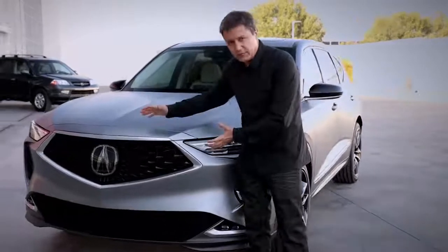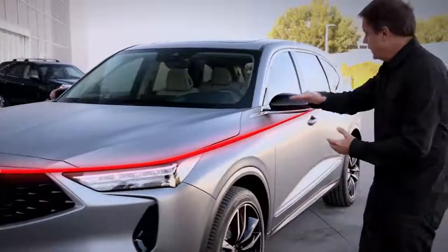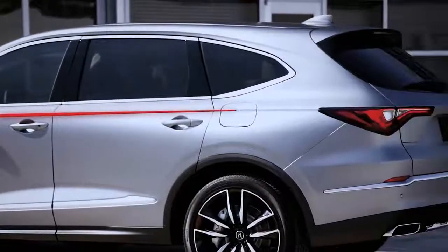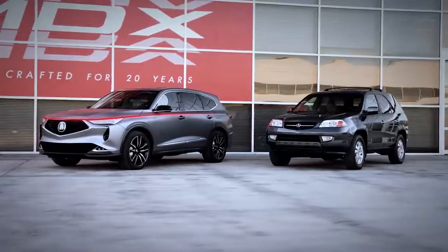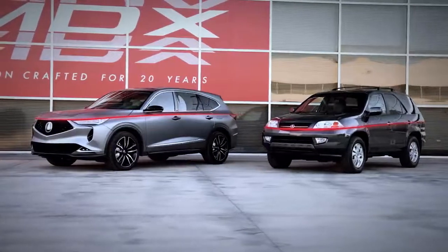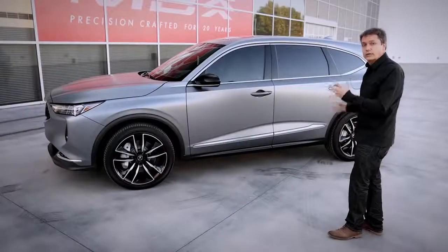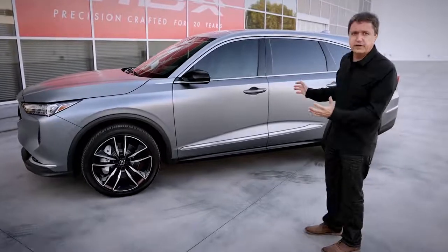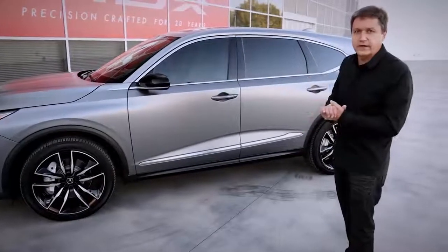Above this bold and powerful grille, we have a character line that continues on the top of the headlights and surrounds the entire vehicle. It's quite interesting that the same character line was used in the original MDX, but there it started on the bottom of the headlights. Our alluring and sculpted body side was actually inspired by the wind-shaped rocks in Antelope Canyon.